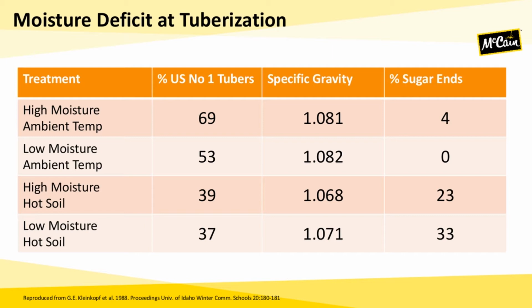The control for this study, the first one listed, used ambient temperatures under normal moisture conditions. And in this study, when they say high moisture, they mean normal moisture. The second treatment on the list in the chart includes a water deficit or low soil moisture, meaning the available soil moisture was allowed to fall below 50% between irrigation events.